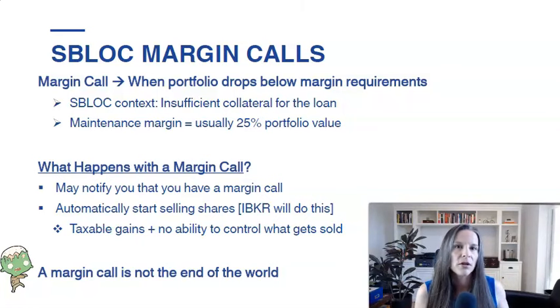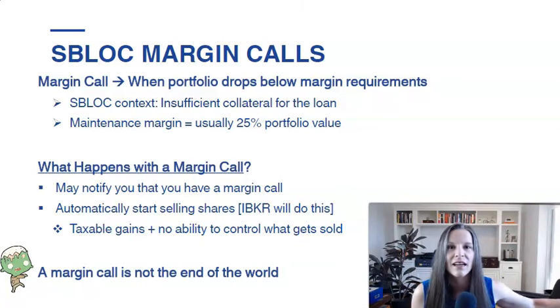You're only doing buy, borrow, die because you wanted to sell those shares or you needed that cash. But what you're going to do instead of selling the shares is avoid paying the tax by borrowing against it. So if there is a margin call and some of my stock gets sold in the future, I don't really care. I'm not going to lose a lot of sleep over that because that was my worst investment, right? I wanted to get out of that investment anyway, and that's why I'm doing buy, borrow, die.